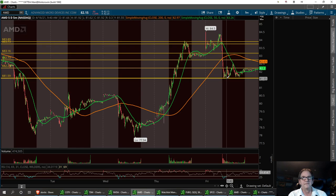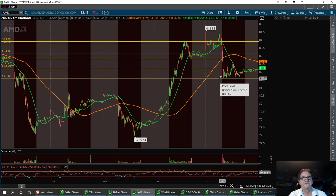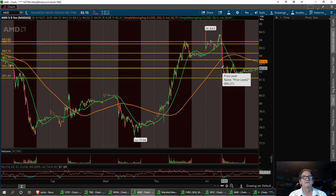She did pull back to that area, so I jumped into the trade. I did have a buy support at 82.20. And then it went ahead and pulled back to that 81.59. I was pretty excited about that. So I'm up in the trade right now, and I think we're going to try to break this next resistance level. And let me pull that up on the daily one minute.